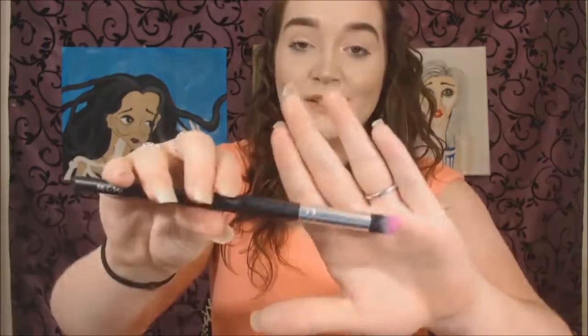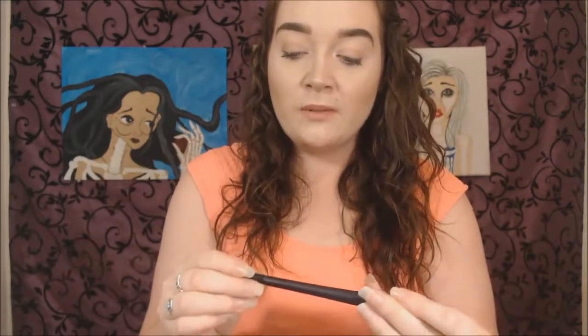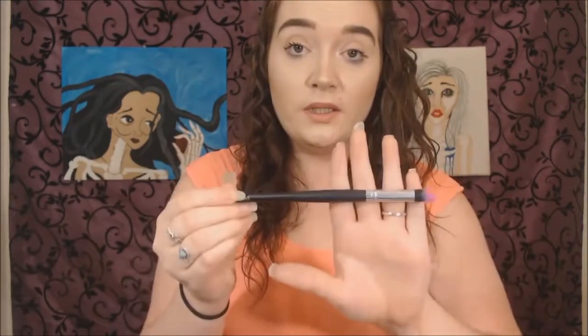Besides the fact that it's extremely stained, I cannot get that pink out of there no matter what I do. That one's actually my favorite, and I really suggest this brush. Again, that's the S42.